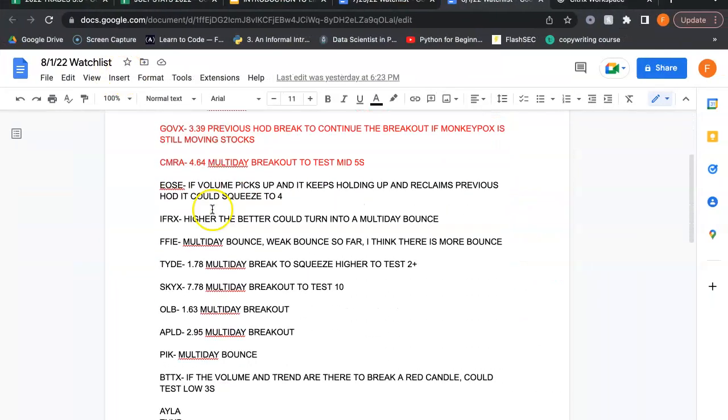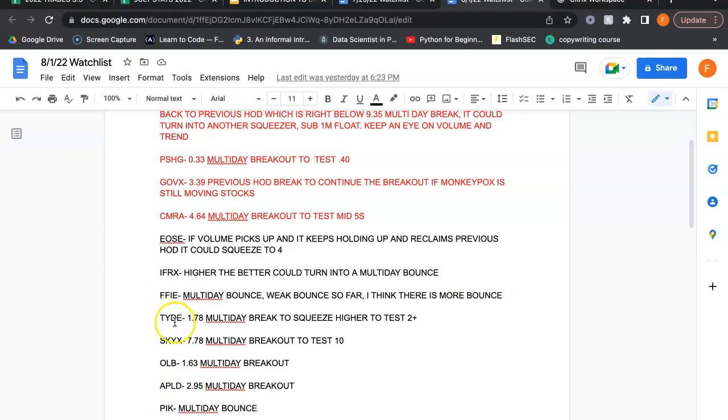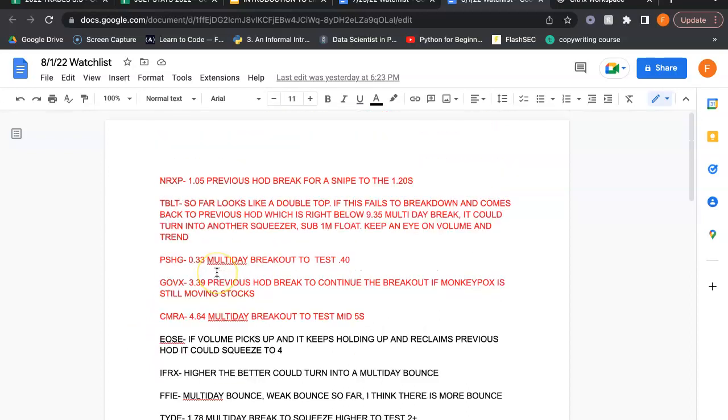A couple other decent plays below here, which was I think Sky X was one of them. I was really keeping an eye on it, but didn't think to put it as a top play. But if it is for you, go ahead.